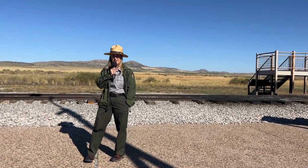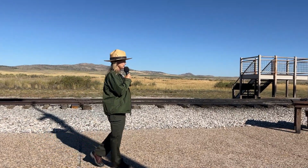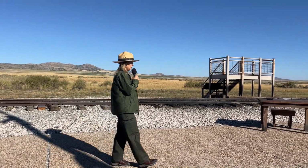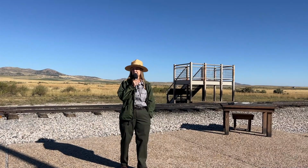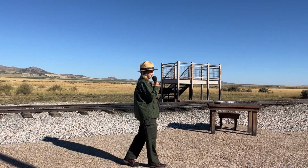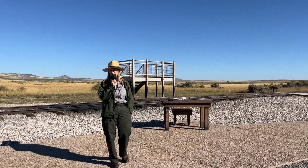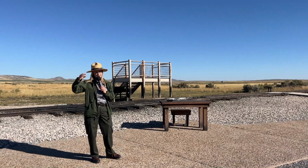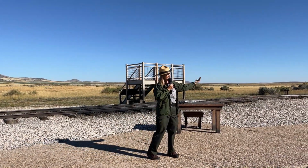Wow. Some pretty hefty incentives for building as fast as they could, as far as they could. So not only were they given some land grants, but also they were paid by the mile. So those railroad graders would work ahead of the track layers. And so for every mile of grade that they would build, they were given a partial payment. So you can imagine, you've got the Central Pacific from this direction building this way, Union Pacific from that direction building this way.